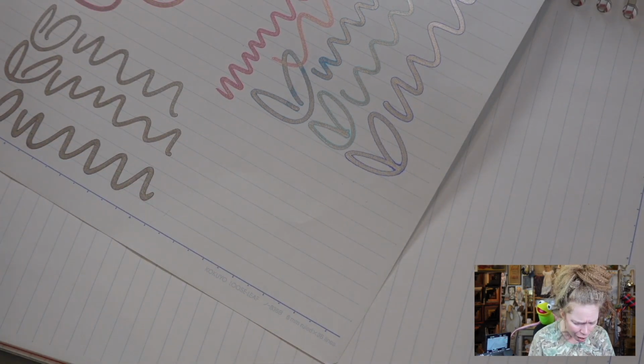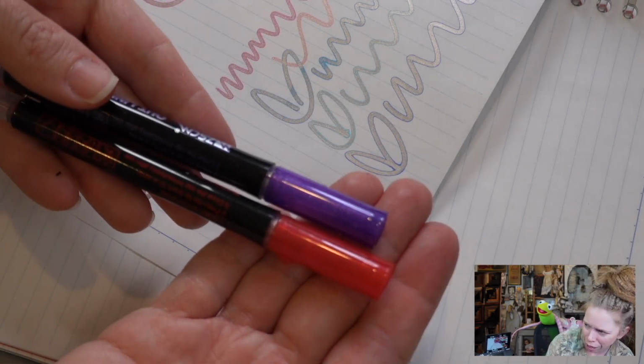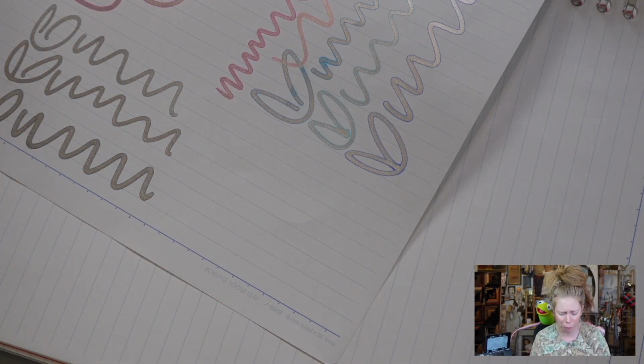Okay, now let's do the weird colors, which is purple and red. And I just say weird because there's only one purple and only one red. I feel like every other color we've got like a shade. And then they got to these two colors and they were like, you know what, screw it.